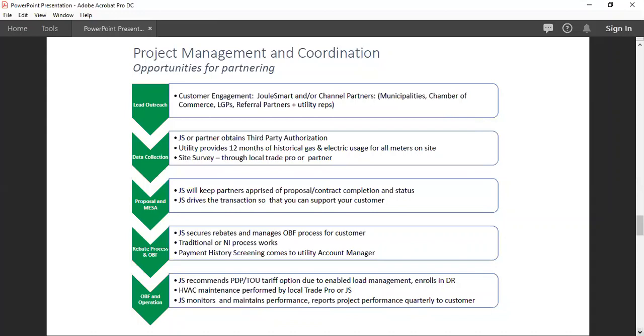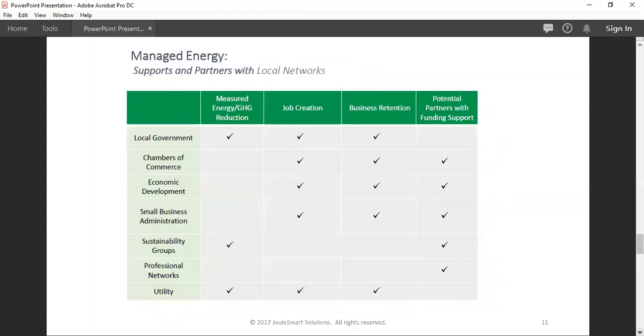It can be a utility, it can be a local chamber, it can be other partners who are aligned around creating either economic or sustainability benefits locally. And one of the things that is very true about the customers that we work with is that they are really not national chains. They're not very large buildings. These are the kinds of buildings that really predominate outside of large cities. And I would even say Fresno, where I spend a lot of time, is a city like that. They just have miles and miles of these kinds of buildings.